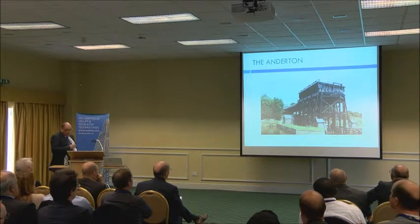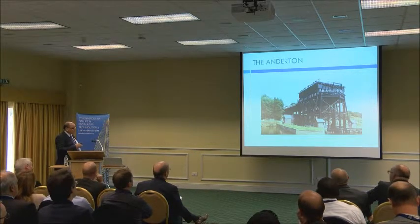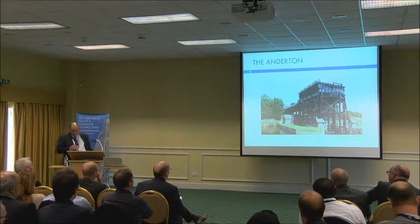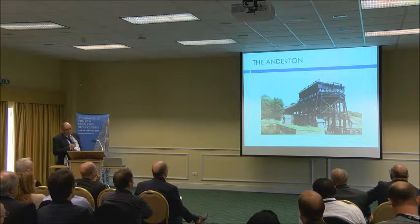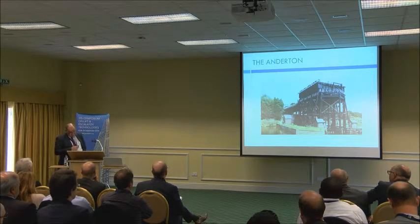In 2001, the lift was restored back to full hydraulic operation. It was originally a hydraulic operation. In 1908, the structure was amended, and you can see on top there loads of pulleys, and it went to traction in 1908. And that was because the rats kept eating the leather seals of the pistons.